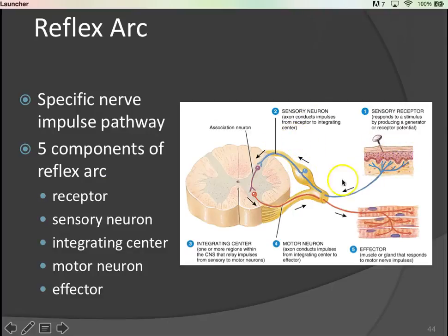From the receptor, it's taking it to what's known as the integration center. In that integration center, you have to get that sensory information and turn it into a motor output. So it's going to take that sensory information and give that to the motor neuron so they can actually do something with it. Then the motor neuron takes that motor information to a muscle or sometimes a gland, and then you're going to move your hand or let go of the pot or step off the tack. So that's basically how it works.